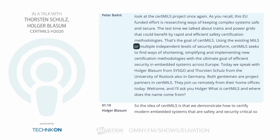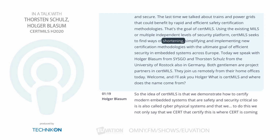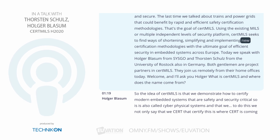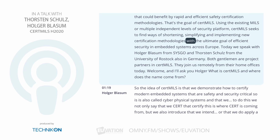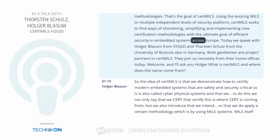Using the existing MILS, or multiple independent levels of security platform, certMILS seeks to find ways of shortening, simplifying, and implementing new certification methodologies with the ultimate goal of efficient security in embedded systems across Europe.